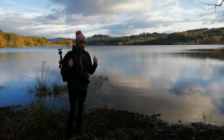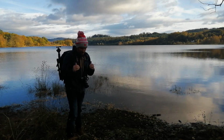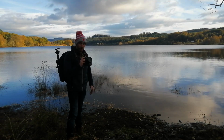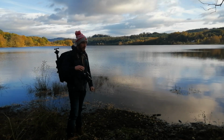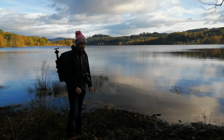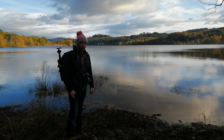This is phenomenal. And hopefully the wind dies just a little bit and I can get some camera reflections on the water. But it's time to get the camera out, get some photographs, and hopefully we see something special with the light tonight. Fingers crossed, but it's looking good so far.